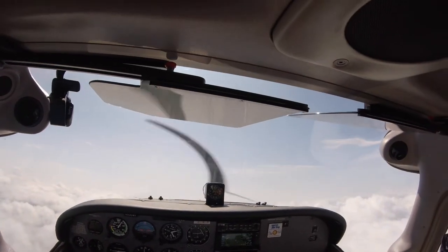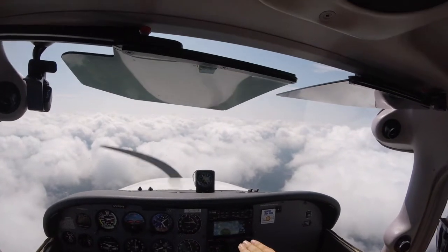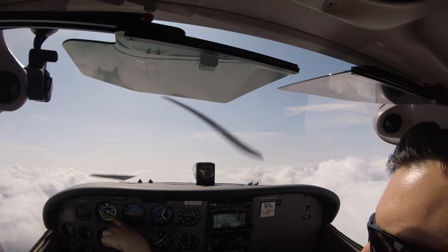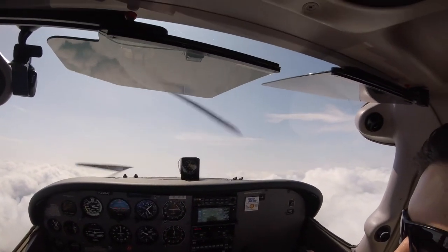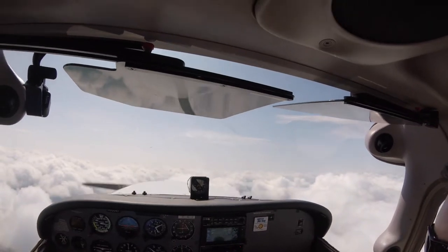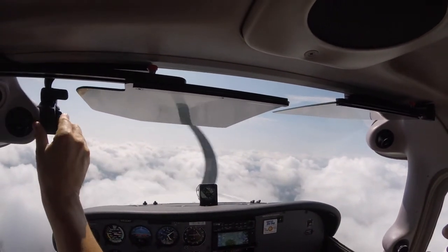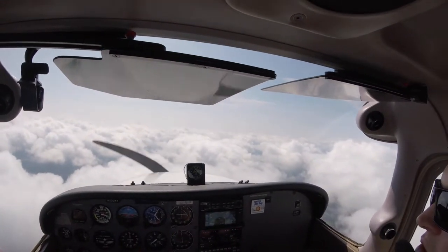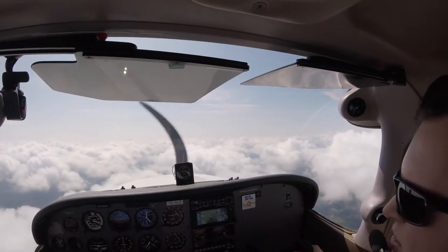All right. So to recover from that situation, I'm lowering the nose, lowering that angle of attack, and now I'm going to re-pitch the airplane for its appropriate climb speed of about 80 knots. Does that make sense? Yes. If we take off and we pitch up too high, what's going to happen is we're going to exceed that critical angle of attack, and we're going to possibly stall the airplane right above the runway.